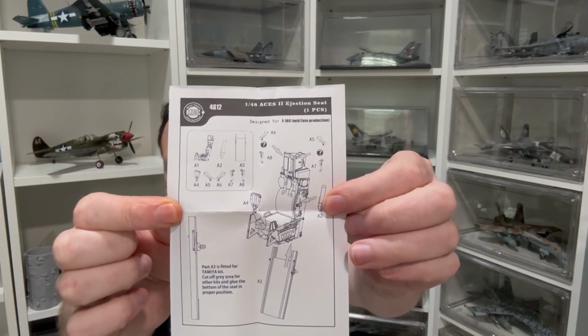So let's see the instructions here. That's interesting. Okay, so you've got a bunch of assembly parts to do as well. I was thinking there would be color callouts, but there aren't. All right, so the seat is designed for the F-16. So I bought the seat. Where was I? I lost my train of thought. So seat, cockpit set, and a seamless intake, plus the decals. And that will make up my F-16.